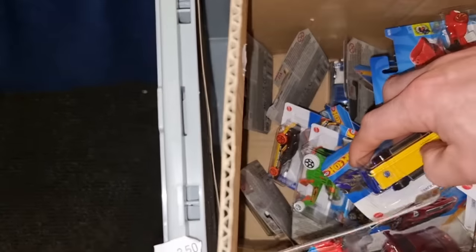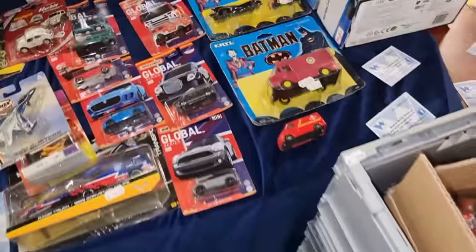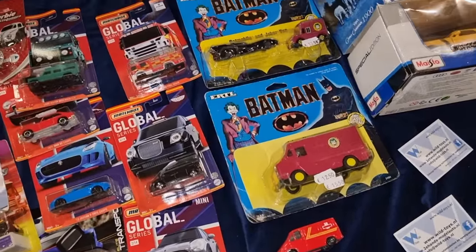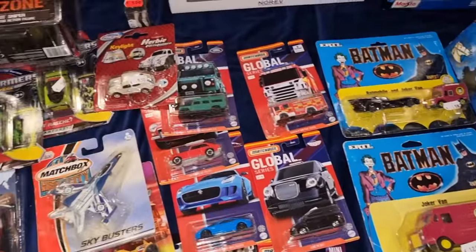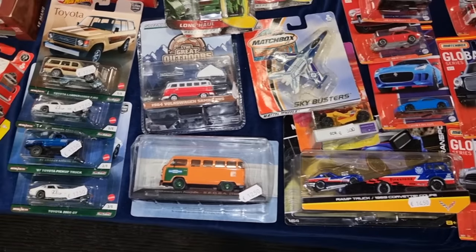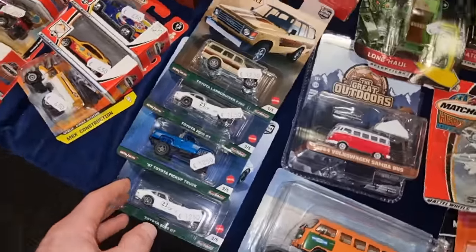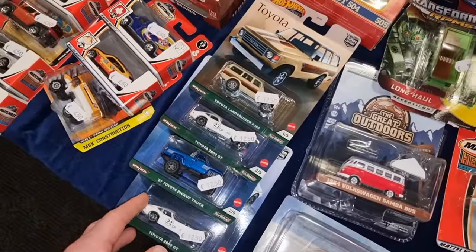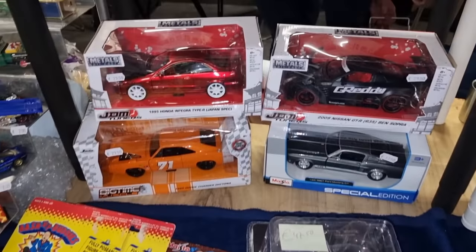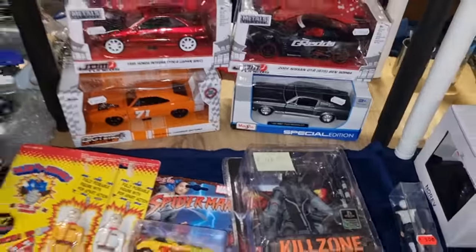All the good ones are already out, probably. I totally understand. We got some nice Batmans over here. Nice Maisto. Hey, this is the Toyota set. The red one is already missing. I totally understand that too, because that was the coolest casting from that set.